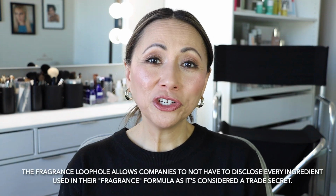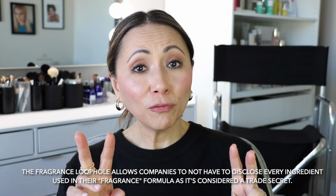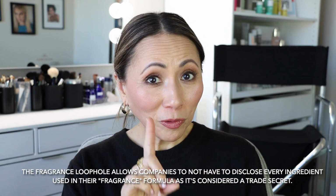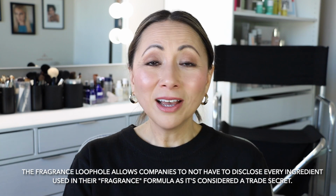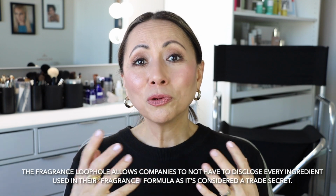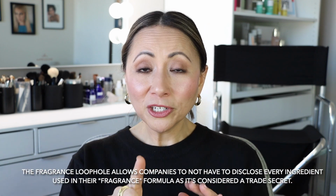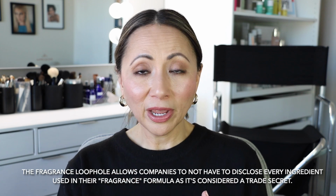You're probably wondering why you should even care about clean fragrance. Well, currently the ingredient fragrance, parfum, or flavor, that one ingredient that's listed on a product box, companies do not have to disclose what's under that one ingredient, because it's protected by US law and considered a trade secret. So that one ingredient, and mind you, this is in your cosmetics, this is in any personal care products as of right now, could contain hundreds of chemicals and natural ingredients that could be potentially harmful. And just because an ingredient is natural does not mean that it's safe or clean or non-irritating.